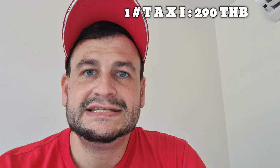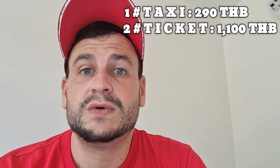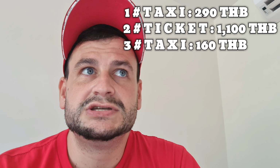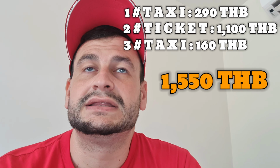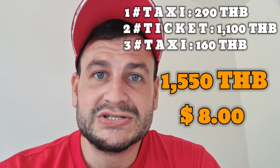So guys, let's talk about the costs. The taxi from our apartment in Bangkok to the international airport was 290 baht, and the flight ticket from Bangkok to Chiang Rai was around 1,100 baht, and the taxi from the international airport in Chiang Rai to the accommodation, Chiang Rai Riverside Resort, was 160 baht, so that's roughly around 1,550 baht, about $48. So yeah, that's the cost. It's not that expensive, it's very, very cheap.